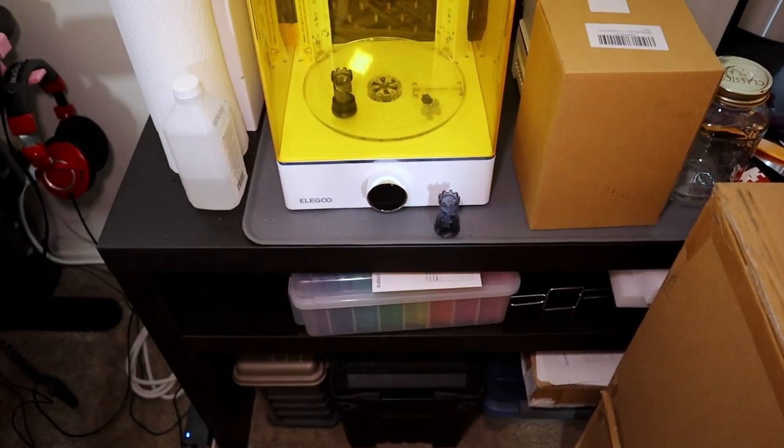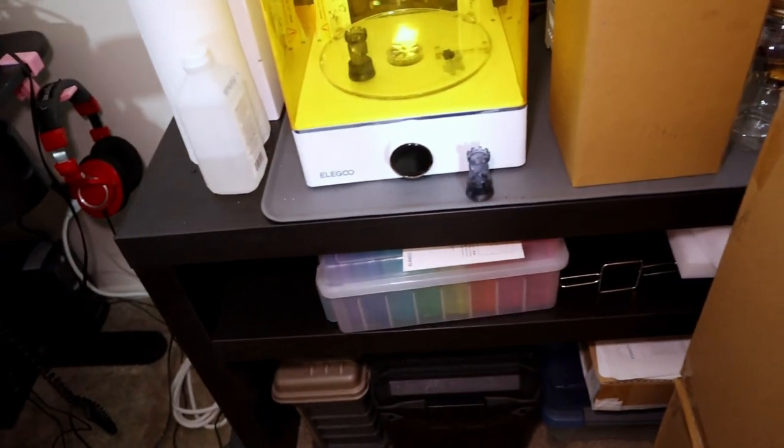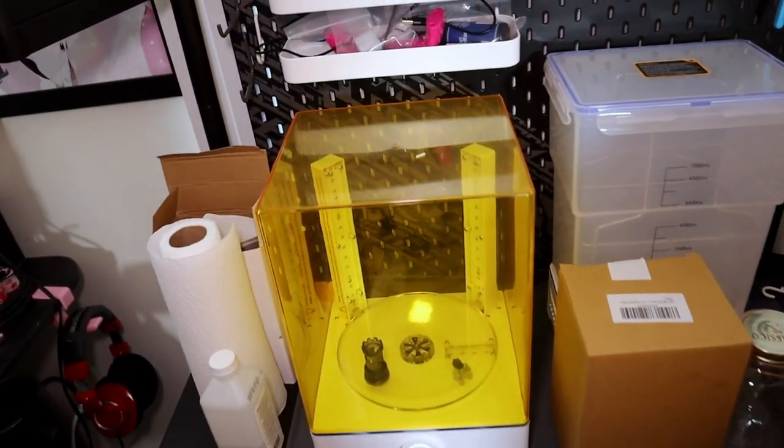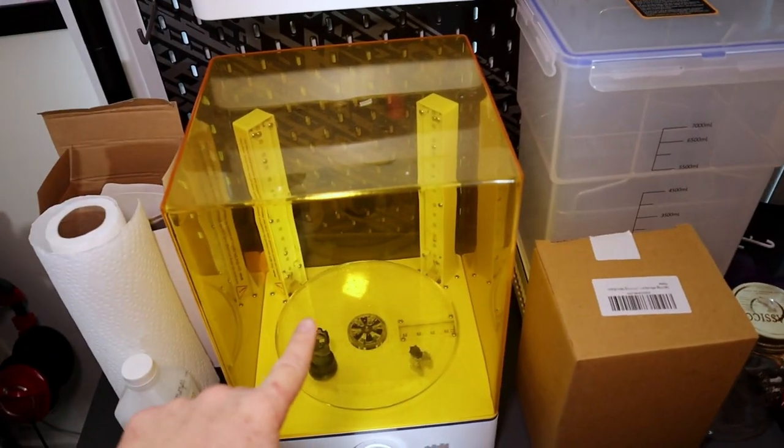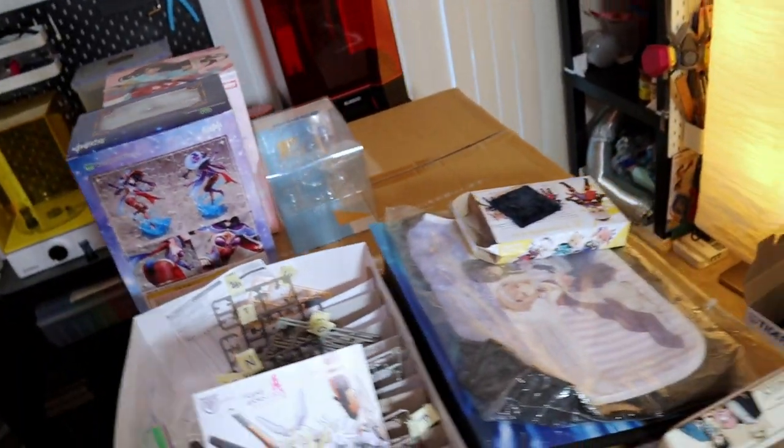And then other equipment. I think there's some gunpla equipment down there too. Yeah. And just random cases and stuff for modern things. But yeah, this is a UV curing thing for the resin printer. Yep. And this is what bad anime decisions does to you.